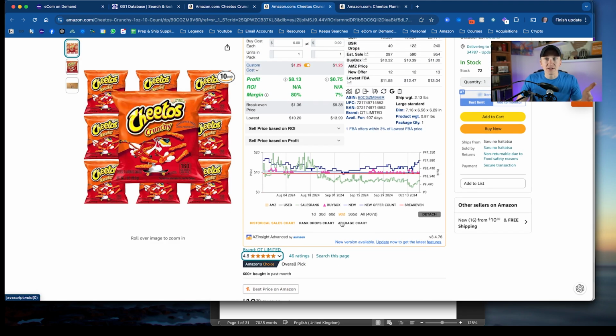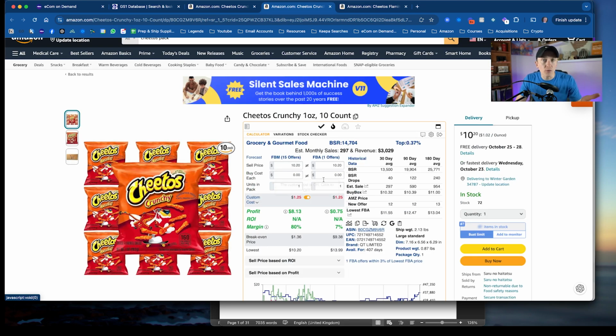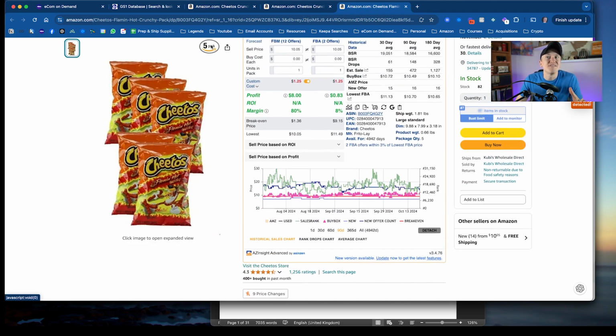And if it doesn't get taken down in the future, I'll be very confused because it doesn't match any of their policy. But this is one you'd want to avoid. And this one is one that is technically registered to Cheetos, but ultimately the 5-pack is not. So I would recommend avoiding this at this point.